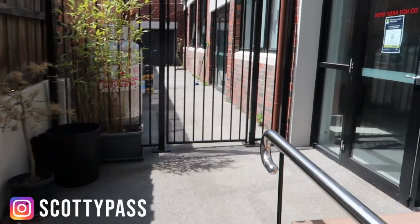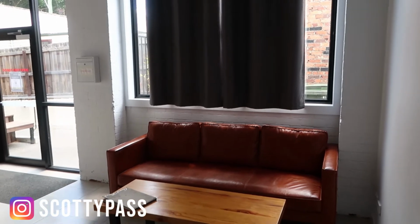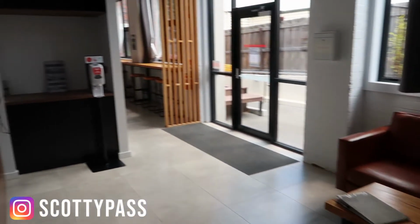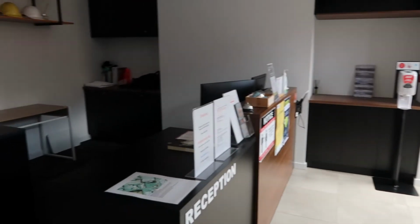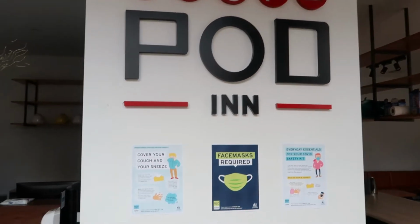So upon checking in to the Pod Inn Hotel, you'll notice that the reception is very quiet, it's very clean, and here you'll collect your fob card that gives you access to your pod and also other areas of the hotel, and they'll also give you your towel here as well.